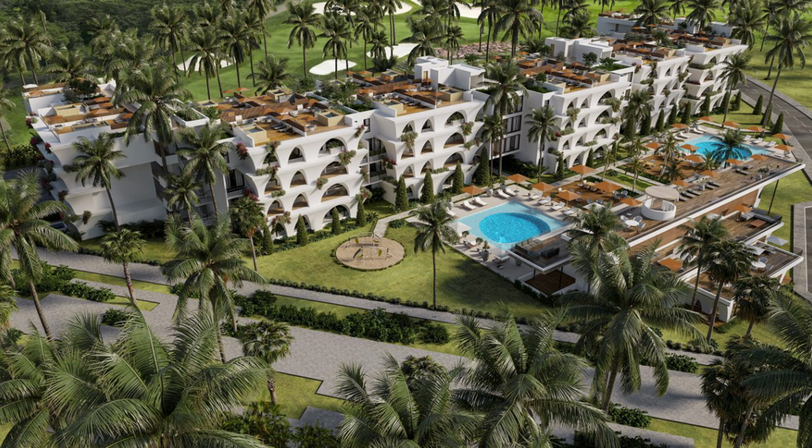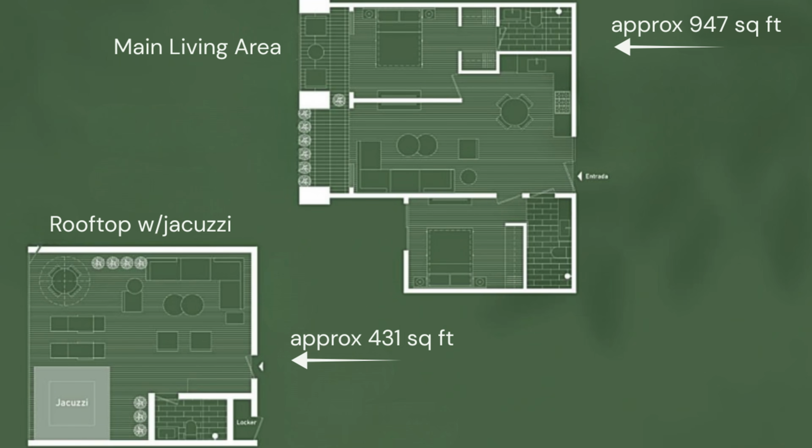I've got aerial footage to share with you today, but before we get into that, I want to present something very special. A penthouse unit that has just become available. This residence offers 2 bedrooms, 2 bathrooms, plus a private rooftop with jacuzzi, the perfect setup for enjoying Punta Cana sunset in style. The main level measures approximately 947 square feet, while the rooftop adds another 431 square feet of private space.